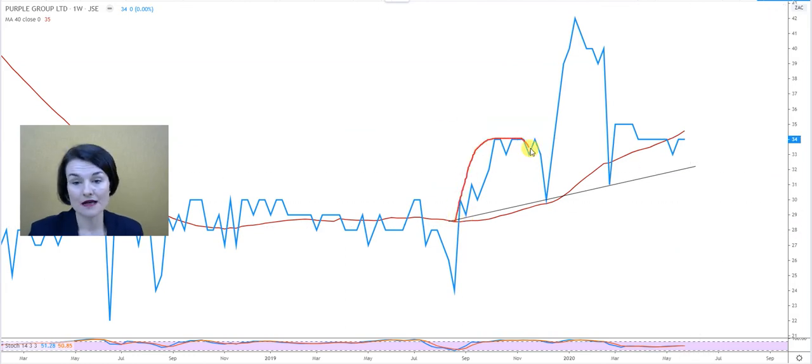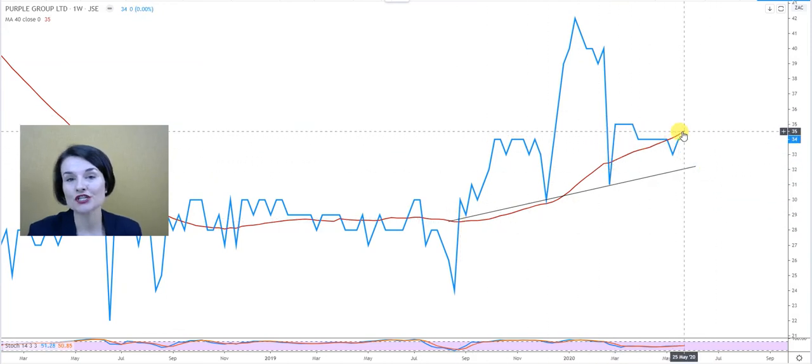I've got a massive left shoulder, a humongous head, and another right shoulder. And take note as well, Jackson, my 40-week moving average, that red line, has changed into a resistance. And that 40-week moving average is waiting at 35 cents. The share closed yesterday at 34 cents, so it's just below that 40-week moving average.